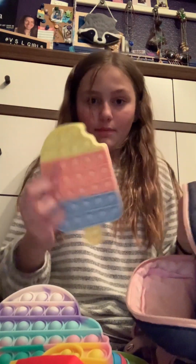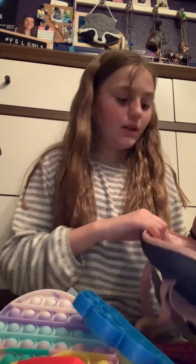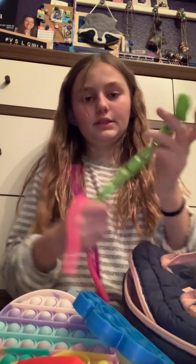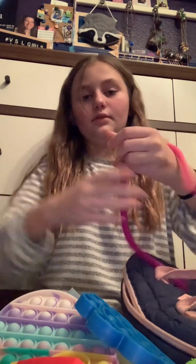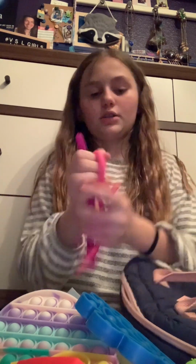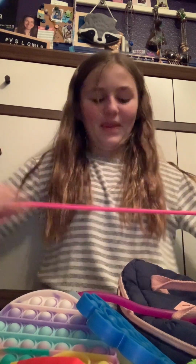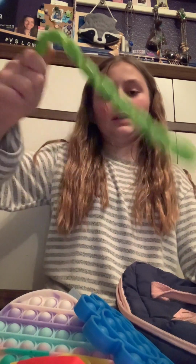Then I have another popsicle. This cute little flower. This one. Oh my. That one's not as satisfying as the other one, but this one is really fun to push. Then I have this little snake fidget. Then I have these, these are beautiful. None of these are as stretchy as the green one, but okay, now it's stretchy, but these are really fun. And then this snake one, when you do it like that, it stays together. Something cool about that.